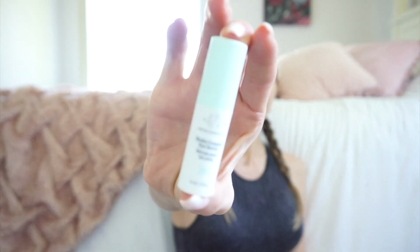This I literally never use. This is the Drunk Elephant. It's an eye cream. An eye serum. I don't use eye creams. So that's why, but I have it because I'm like, maybe I should just use it. Why not? I have it. And I never do.